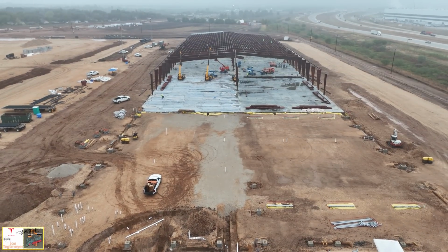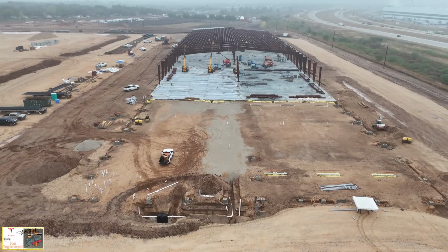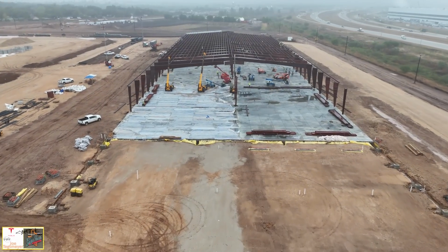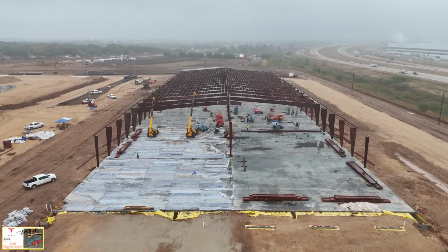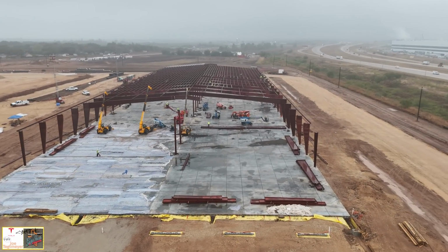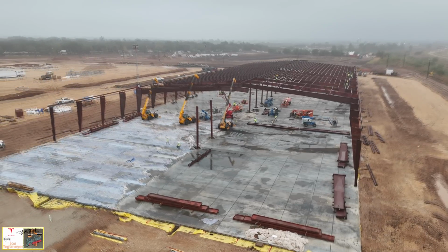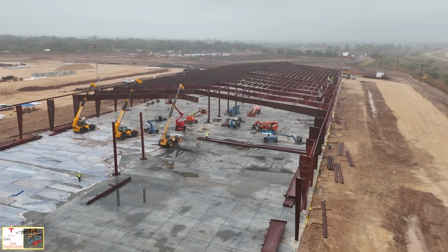And here's a good view of that south end. Some of the trenching that still needs to be filled in, but the rest of it is completed. All the plumbing and the footings have been installed. Here's a good view from the south looking to the north. You can see that some of the slab has already been cross-cut, and that is great to see as well.